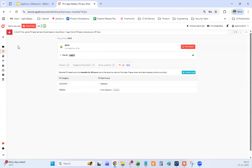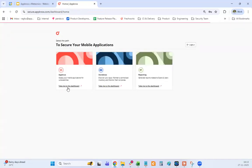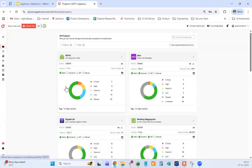So this covers the overall VAPT platform, where we had the core VAPT platform, which was SAST, DAST, API scan, along with the manual scan, on top of which you have SBOM, which gives you the supply chain security perspective, and Privacy Shield, which gives you the privacy angle of your application.